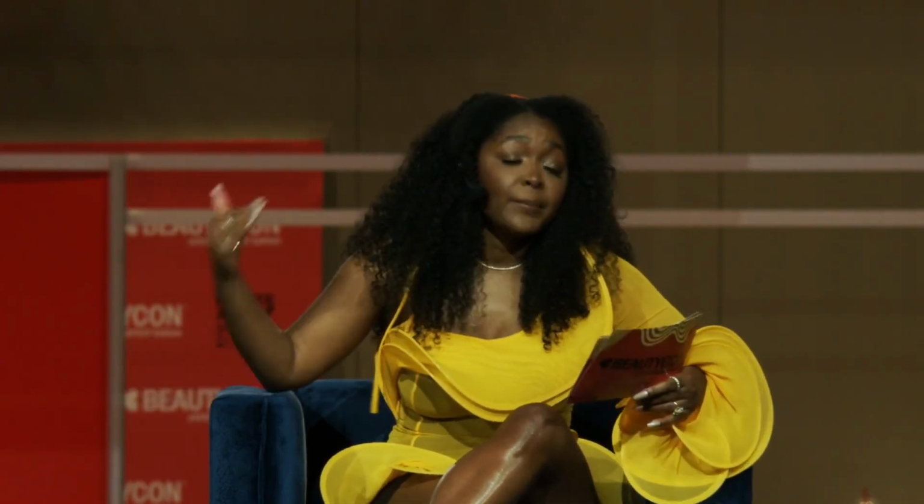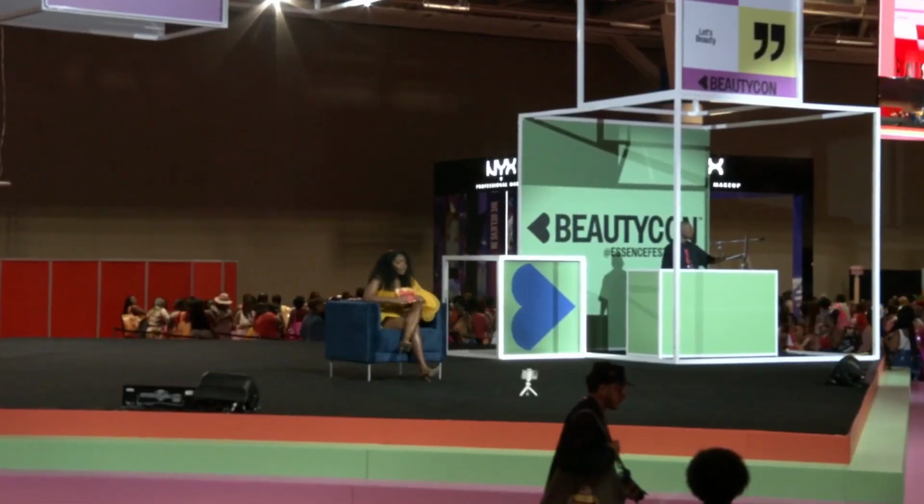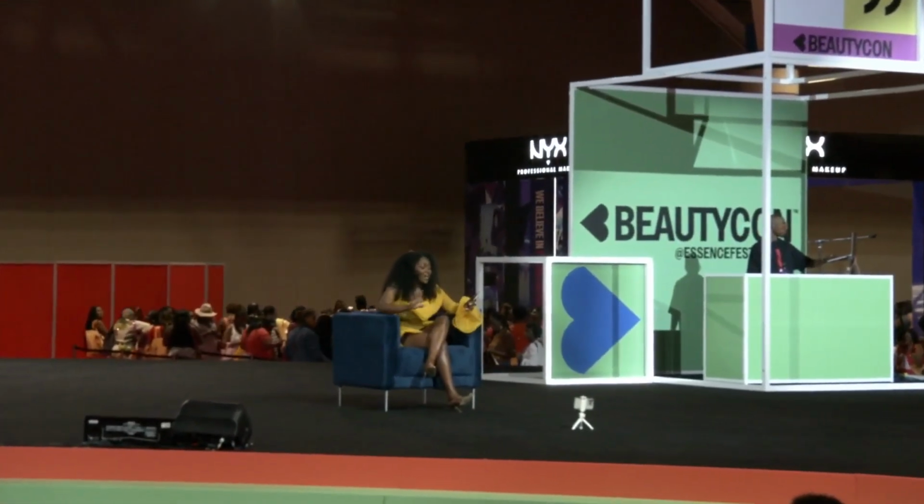Because for acral lentiginous melanoma, unfortunately, Black people have a higher rate of death because it doesn't click to us that we might have skin cancer, that we should get it checked out. So I think that's very important, and no, it's not the end of my SPF rant.